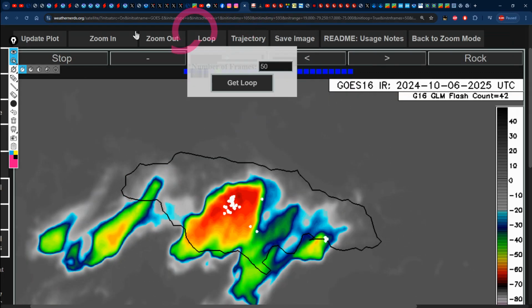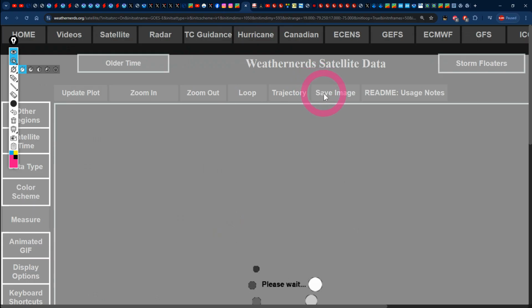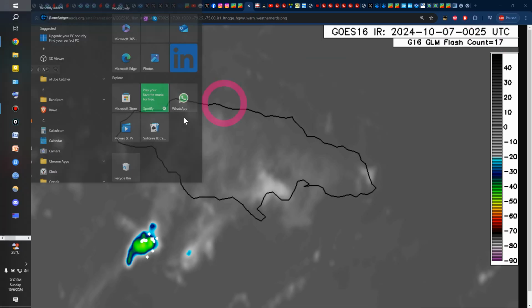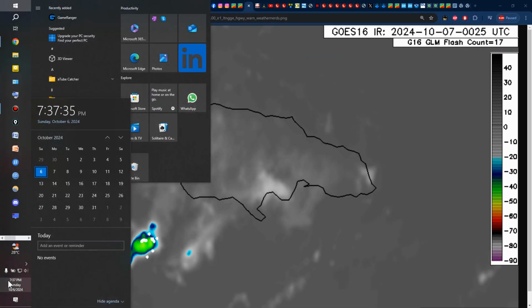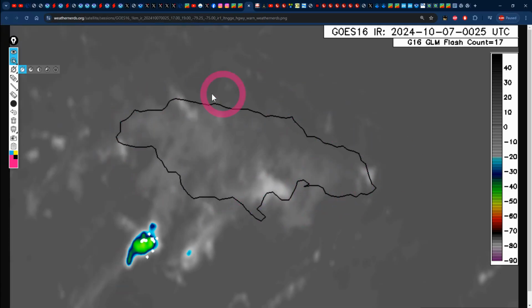If we take a look at the very latest infrared satellite image of Jamaica, so we're going to be looking at the very latest still image that just came out at 25 minutes past the hour. So that is right about 7:25 p.m. That's what, 12 minutes ago. We can see that for the most part, most of the clouds have cleared out. Just some patches of whites here and there across the island. And we can see some thunderstorms right there to the southwest of St. Elizabeth. The blues, the greens, the sparkling white dots represent some amount of lightning strikes, if not lightning flashes.